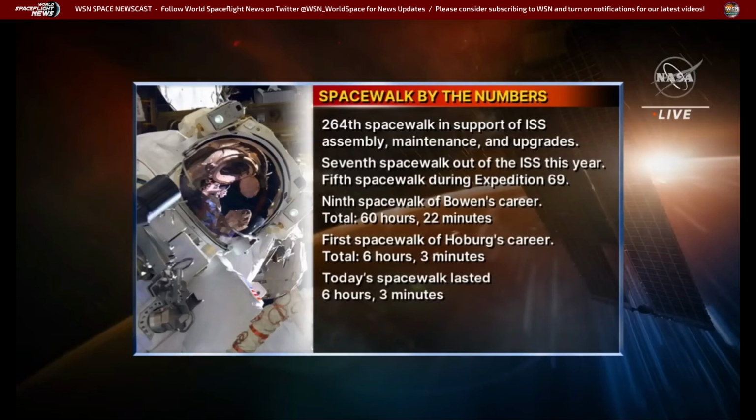Today's spacewalk began at 8:25 a.m. Central Time, 9:25 a.m. Eastern Time, and ended at 2:28 p.m. Central Time, 3:28 p.m. Eastern Time. It lasted a total of 6 hours and 3 minutes as they installed a new International Space Station Rollout Solar Array, or IROSA, on the 1A power channel on the starboard truss of the space station. In total, the space station has seen over 69 days of spacewalking time, with 69 days, 21 hours, and 52 minutes across those 264 spacewalks that have been conducted.